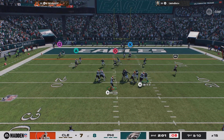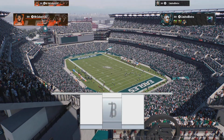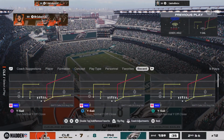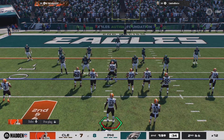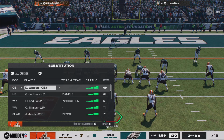First down throw, Watson. He's got a man left. And this one doesn't go far. Quite a defensive battle, Brock, that we have got so far as we've reached our 2-minute warning. More football from the link coming up in just a moment.